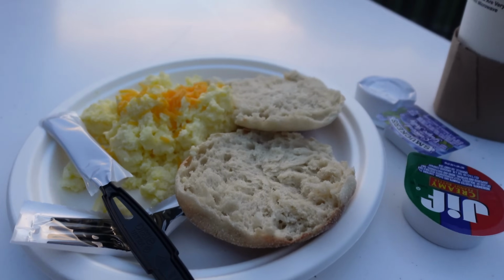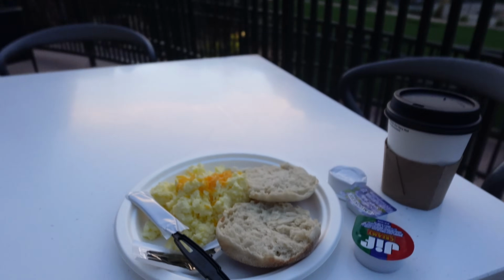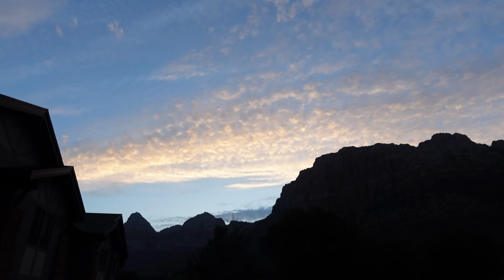I am going to go grab some breakfast, go into the park, maybe do a little hike, and then probably continue my drive because yesterday was exhausting, so I'd rather just get there. But we're gonna enjoy the day first in Zion, and we're going to enjoy breakfast.